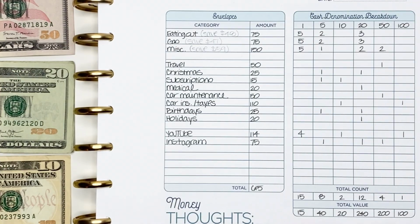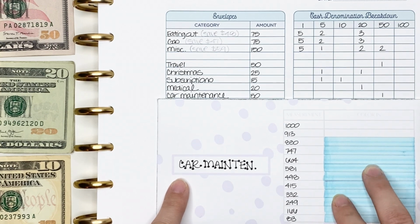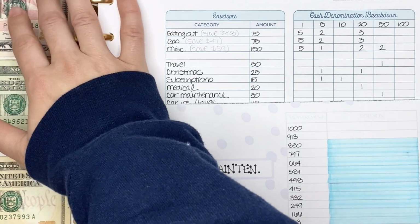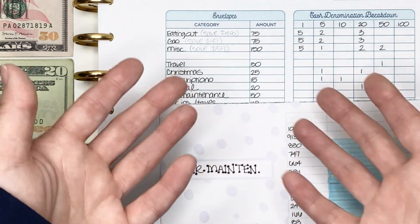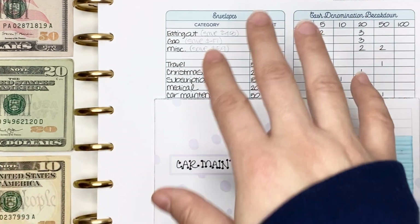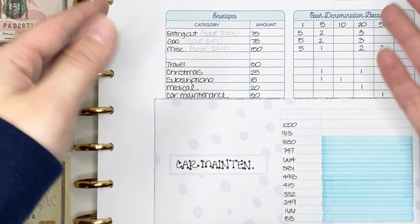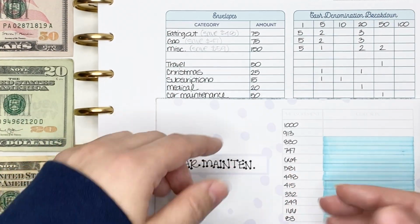Next, we have my car maintenance sinking fund. This was a rolling sinking fund for me for a very long time, but because I have a newer vehicle, I decided I'm going to save to $1,000 and then just let it be for a while. I'm hoping I don't have too many car expenses over the next couple of years because my car is new. So anytime I do pull money from this envelope, I'll start contributing to it again more slowly to get it back up to $1,000 and then stop. So right now we're still trying to build to that $1,000 goal.